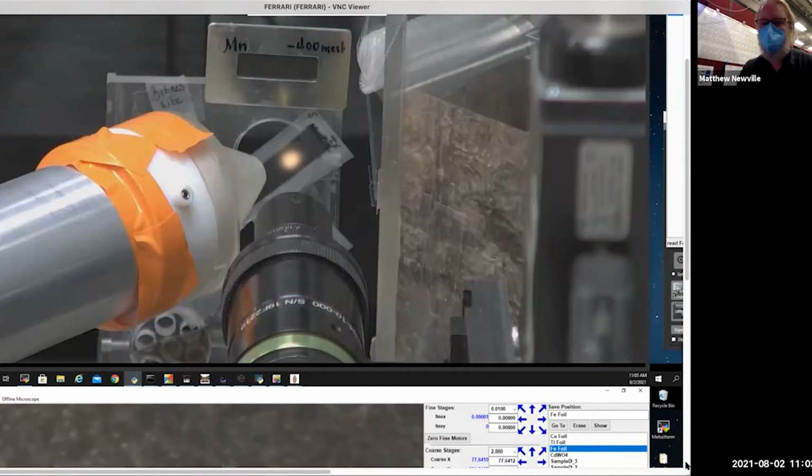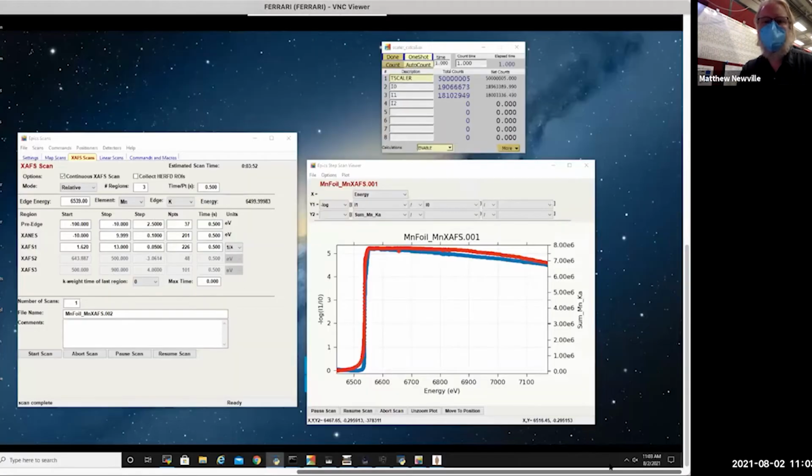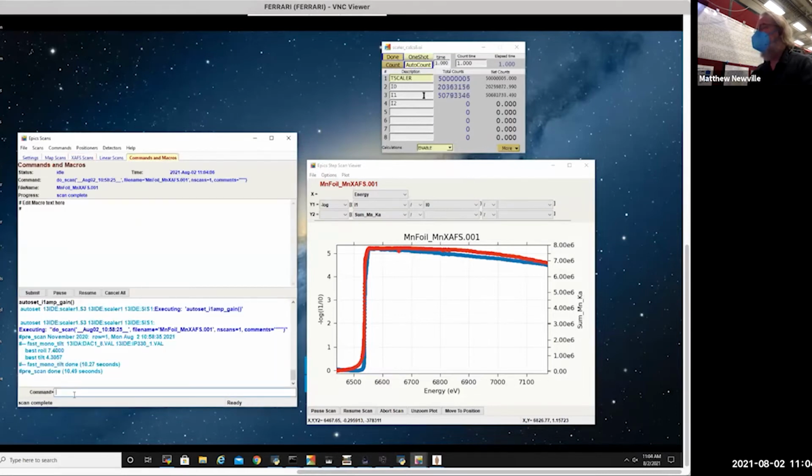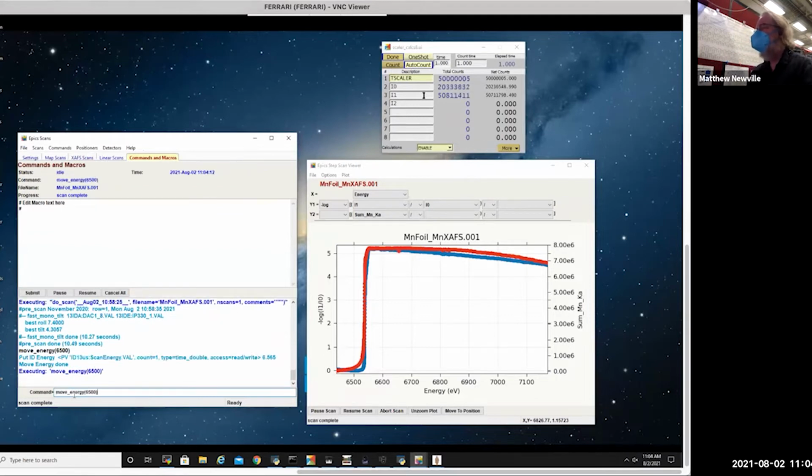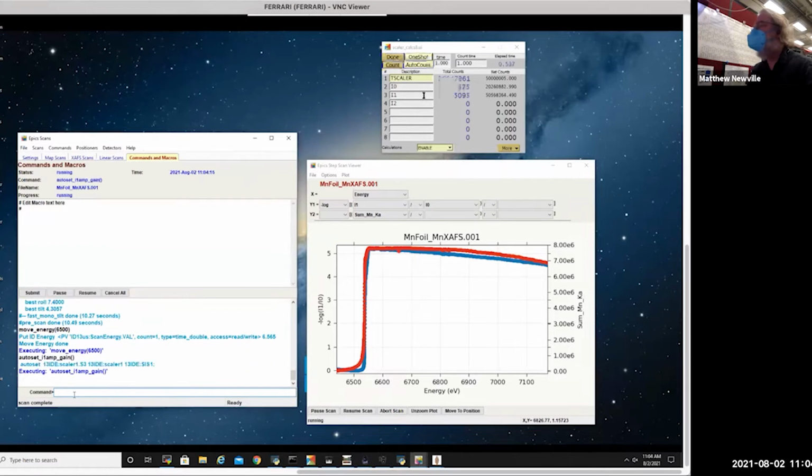I'm going to go back down over here to our measurements with the ion chambers and check above and below the edge that we have a good signal. That's below the edge. Okay, I'll just do this. I think it's 66,500. I'm going to move below the edge and do the same thing where I automatically set the I1 amplifier, and then check above the edge what the edge step is. So it set the ion chamber and then it's collecting the offsets.